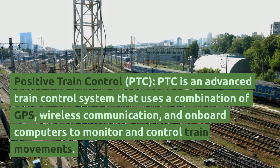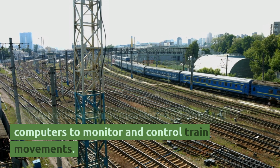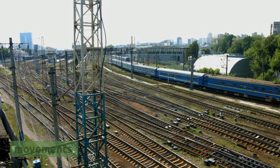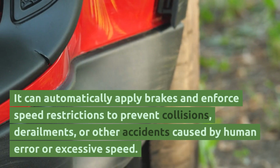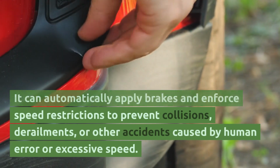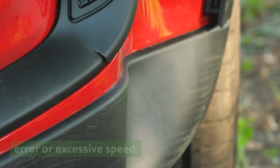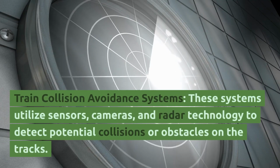Positive Train Control, PTC. PTC is an advanced train control system that uses a combination of GPS, wireless communication, and onboard computers to monitor and control train movements. It can automatically apply brakes and enforce speed restrictions to prevent collisions, derailments, or other accidents caused by human error or excessive speed.